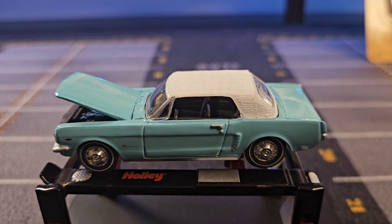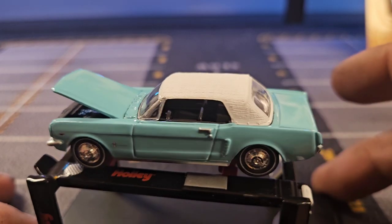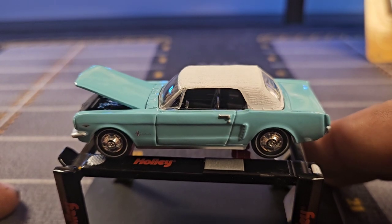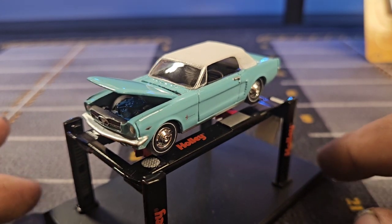So if I take, here's my little, let's see if we can hear it. You hear it's not like perfectly smooth. It's got some texture that actually makes it look like canvas. So I thought that was pretty impressive. First time I've seen something like that from Johnny Lightning. Usually you just expect to see like a white roof. So that is very cool.